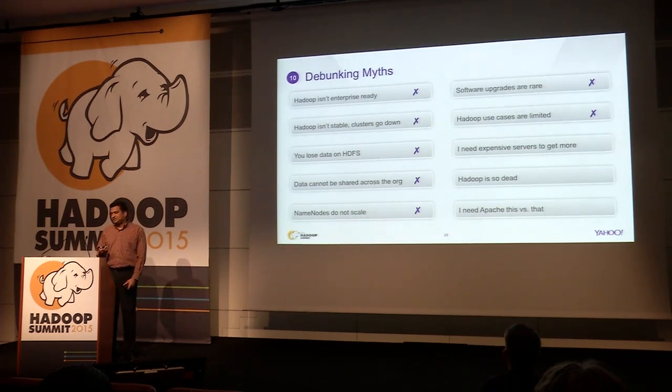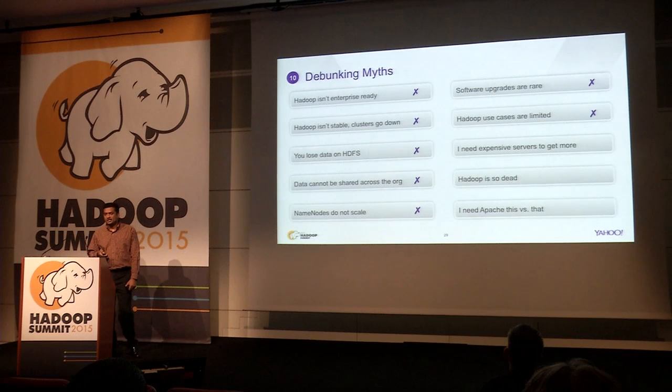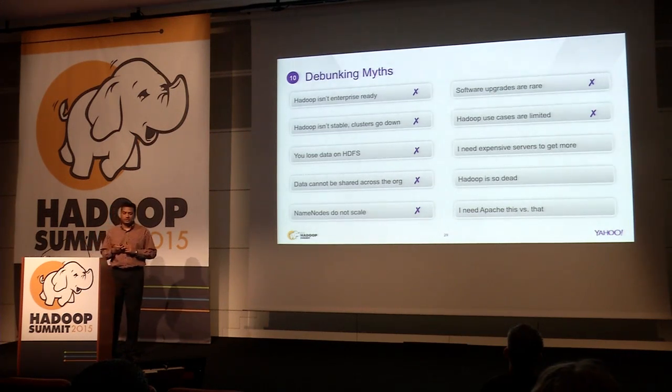If you have to meet your customer use cases and issues they've faced, Hadoop use cases are limited. Again, we've now seen things that we couldn't imagine before. Video transcoding is a good example. I mean, we never had people doing video transcoding on Hadoop infrastructure, and they're doing it now. So people are using Hadoop infrastructure in very different ways than we thought was possible.